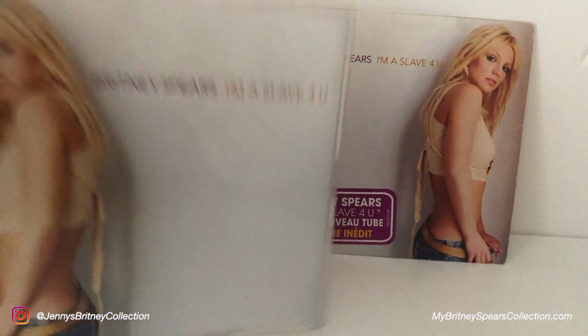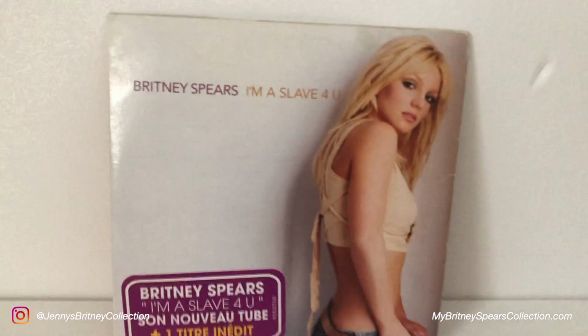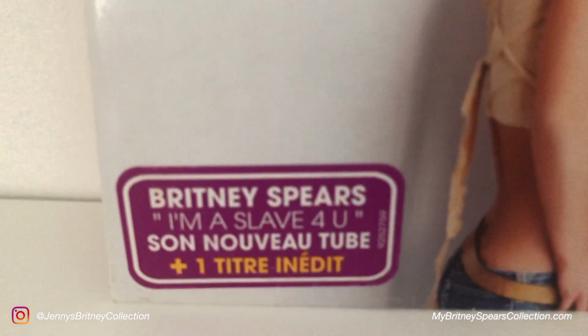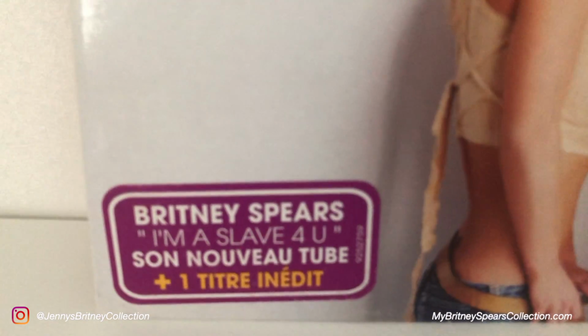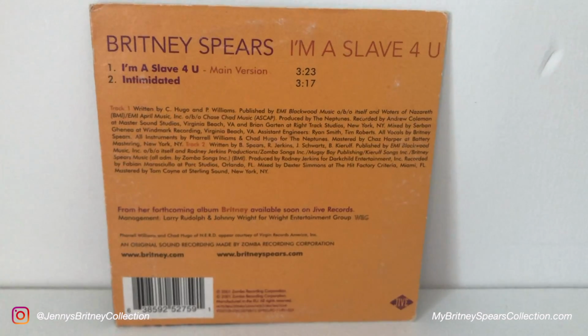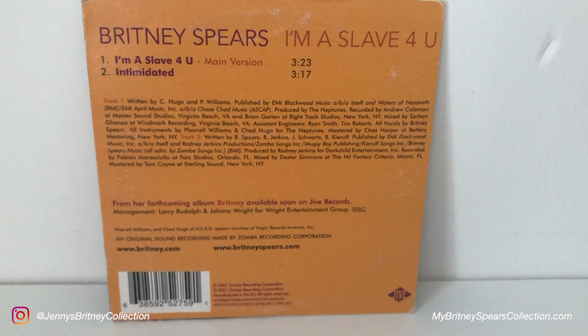It has a French sticker on the front. It says, Britney Spears, I'm a Slave for You. That translates to her new hit and one unpublished title. So it has a bonus track on here. You can see that it's got the catalogue number on there as well. So let's just turn it over to show the back of the cardboard case. Everything is actually on here.